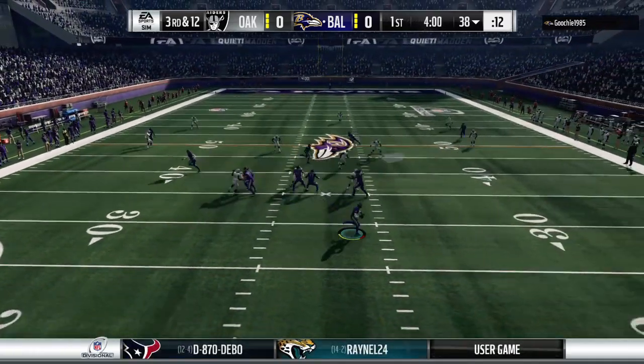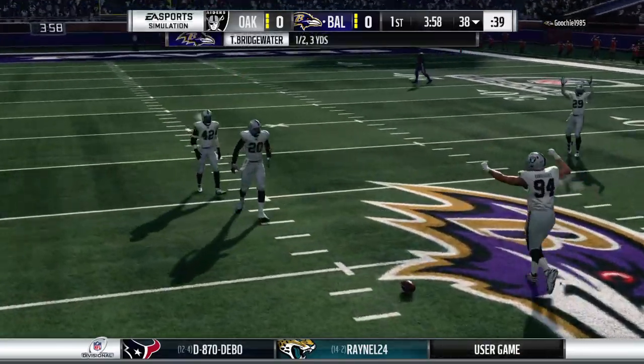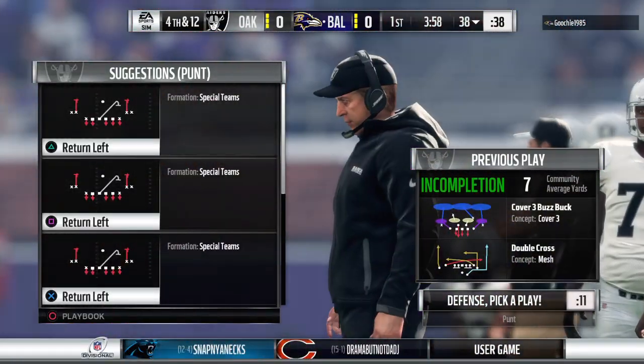From the shotgun, it's Bridgewater. And he can't quite intercept it. Zone coverage, free safety was there. Couldn't come up with it, and now it's 4th down.